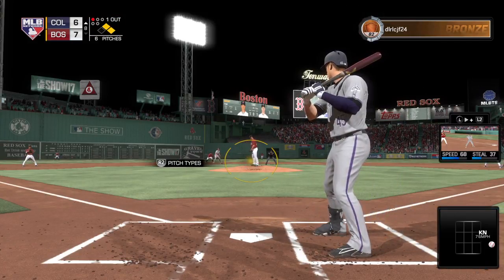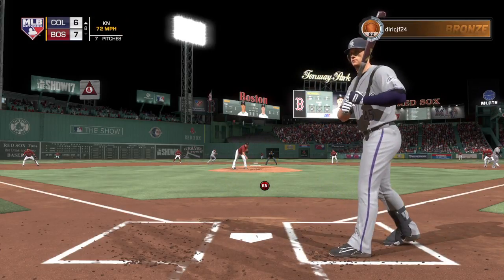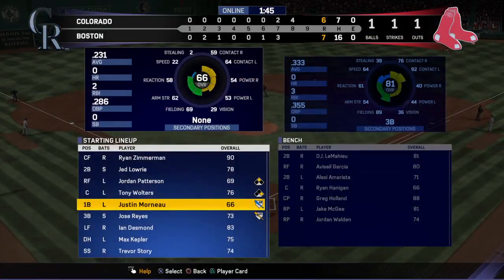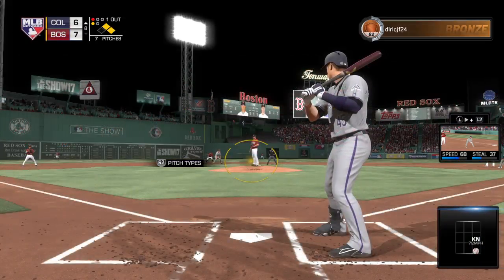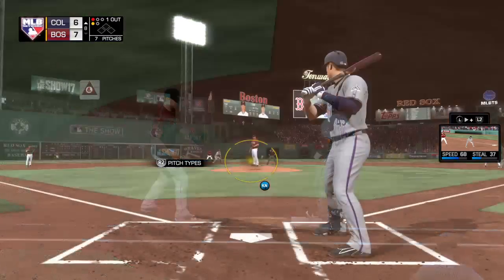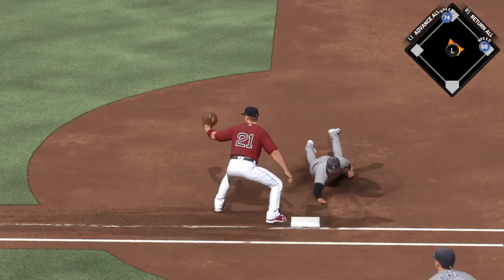This is a critical point right here. Things are in danger of getting away from him a little, so we'll see how he deals with it. And he watches a call. Strike as this one bears in on him. 1-1. Throw over to the bag. 1 out with the possible tying and go-ahead runs on base here. And again a throw.